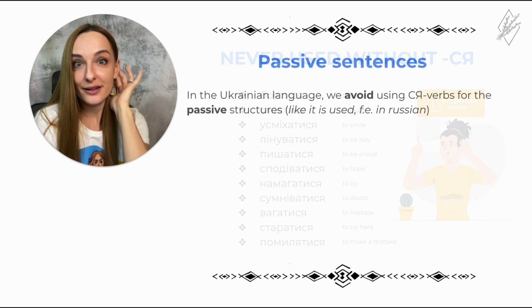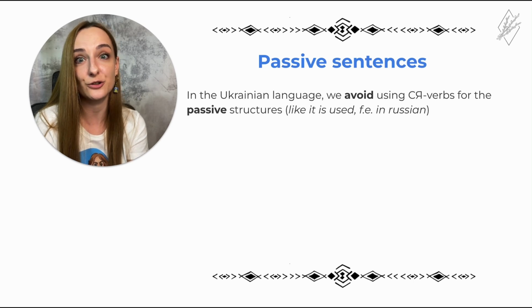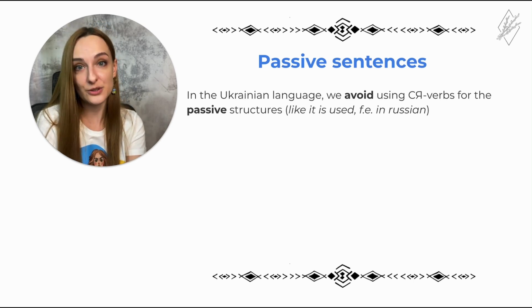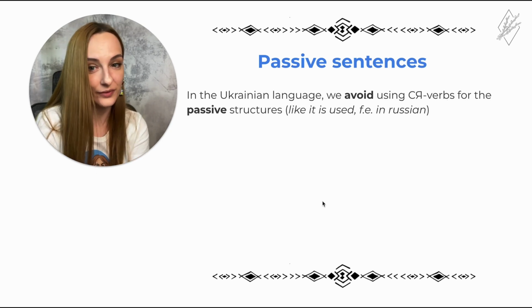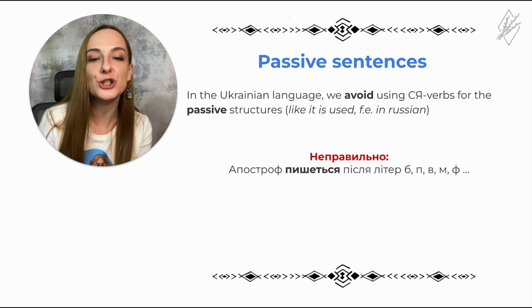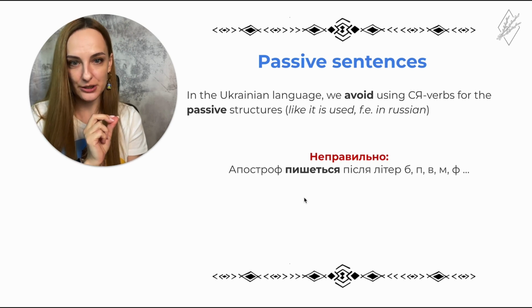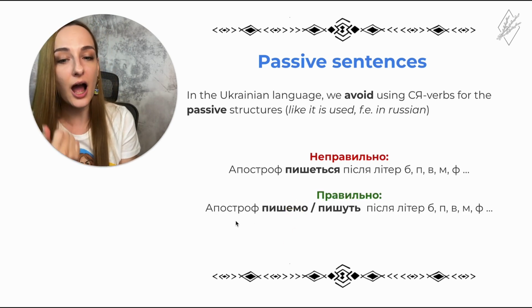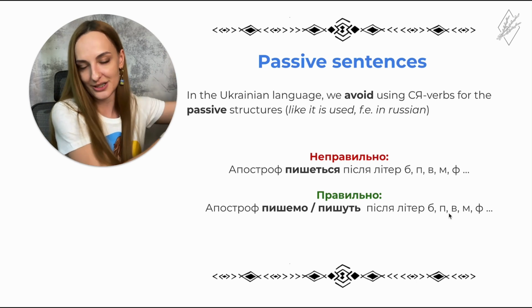And the last thing that I wanted to tell you regarding passive sentences, especially it's important for those of you who previously learned Russian, because there is a big difference between Ukrainian and Russian. In Ukrainian, we avoid using ся-verbs for passive structures. What do I mean? It will be incorrect to say in Ukrainian апостроф пишеться після літер Б, П, В, М, Ф. We cannot say пишеться here. It's much better to say апостроф пишемо or пишуть після літер Б, П, etc.